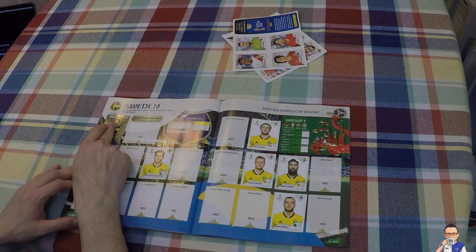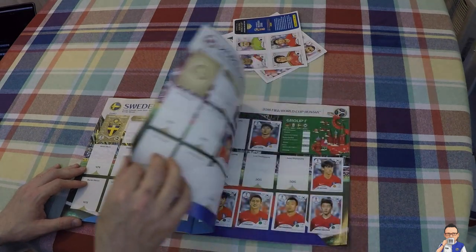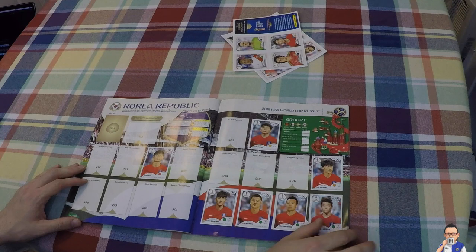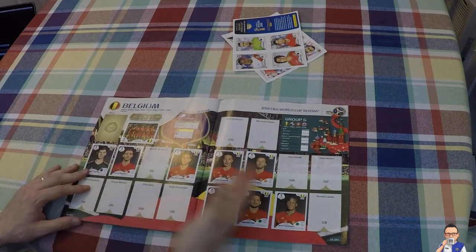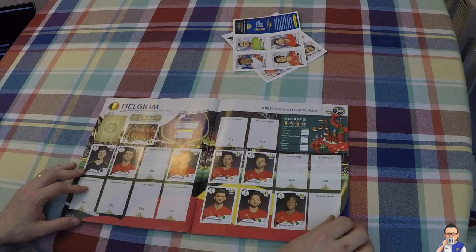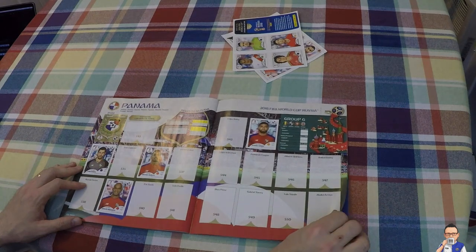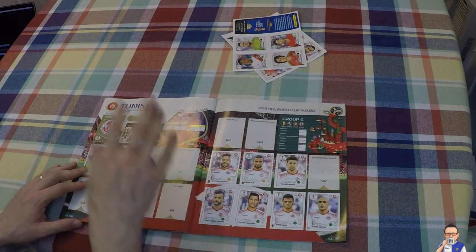Sweden, we've got the badge, which is always a good thing. 2, 4, 5 Swedish, meh. To be honest with you, it doesn't look like a box gets you many stickers. South Korea, 1, 2, 3, 4, 5, 6, 7 stickers for South Korea, not bad. Belgium looks pretty decent. 2, 4, 6, 8 stickers plus the squad, not bad, not bad indeed. Panama, got the shiny, which is always hard to get. 2, 4 for the Panamanians.